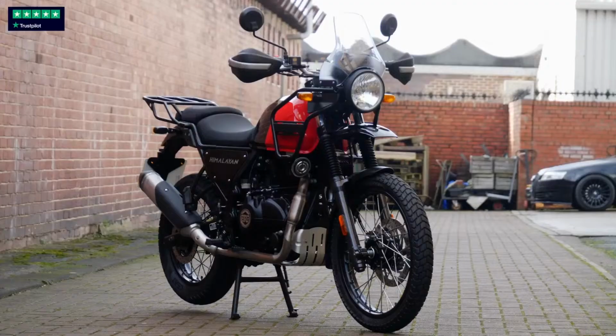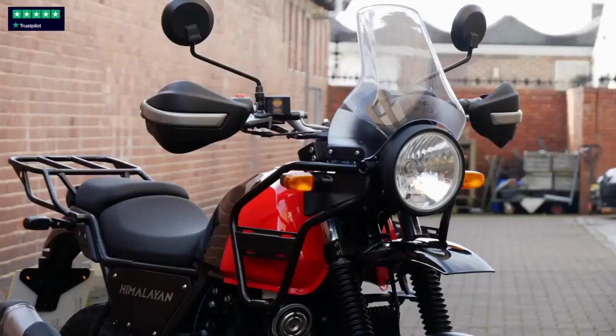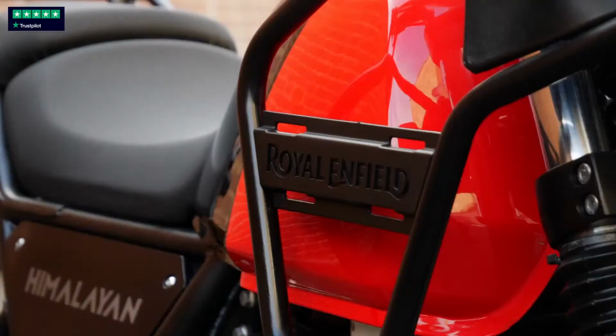Royal Enfield Himalayan. It is a 22 plate, just over 1,000 miles. It's essentially brand new. If you are after a lightweight, accessible, off-road adventure style bike, you cannot get better than this. And I do mean that. It's got a seat height of 800mm. You will struggle to find another adventure bike with a seat height that low.